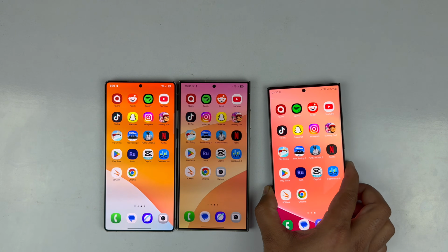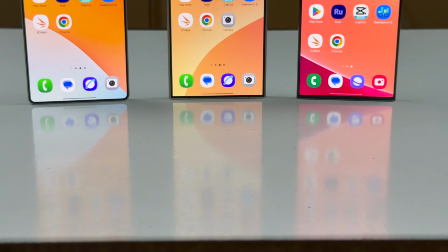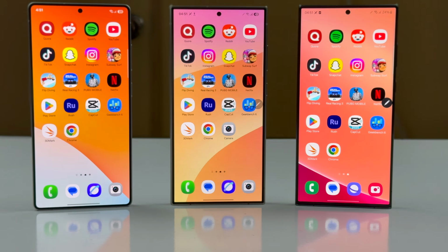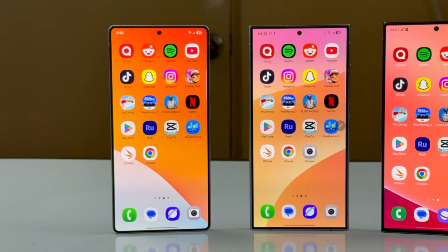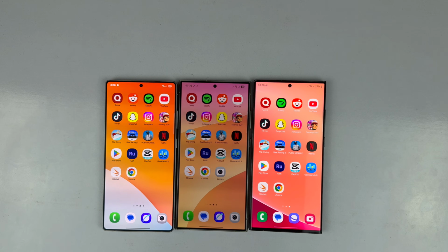So guys, all in all, the three devices are going to be absolutely great. The app opening, game testing and RAM management for both the S25 Ultra and the S24 Ultra is going to be absolutely amazing. Yes, RAM management is going to be an issue for the S23 Ultra, but overall the performance of all the three devices is going to be great. The app opening difference between all three devices is just a few milliseconds. Anyway guys, this is my opinion.